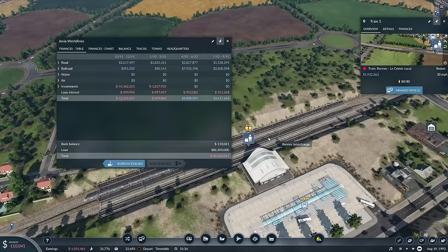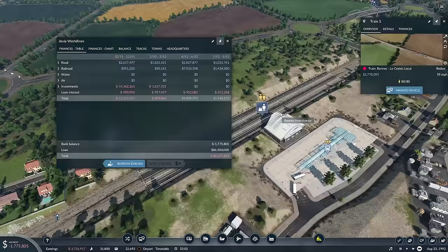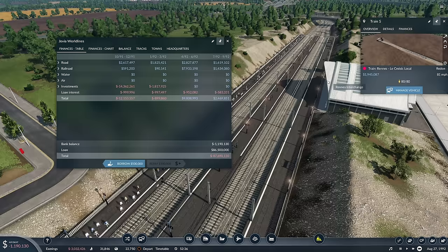I think it would still be more beneficial in general to shove another train on the Rennes and Nantes line. But, you know, we're sort of in too deep now. The Le Croisic local is in need. It's more in need, isn't it? Right, there we go. Pay that back again.